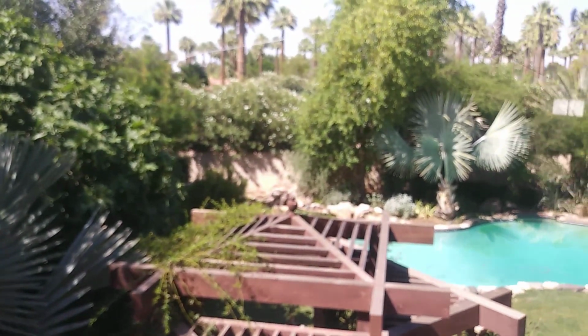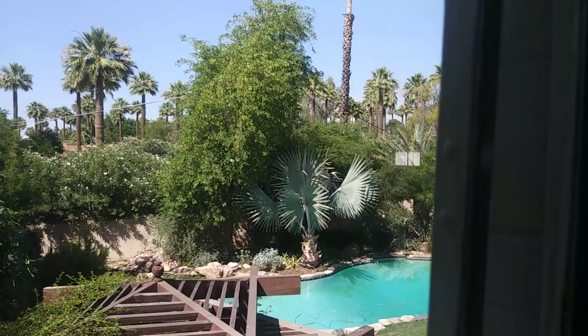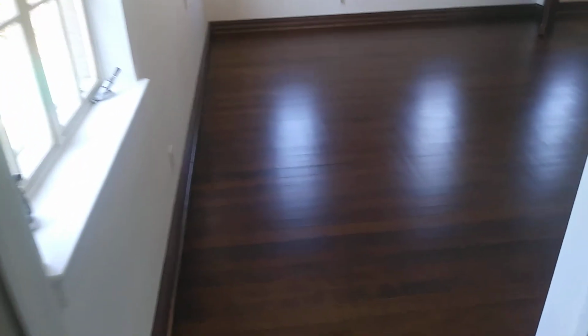There's the backyard. Yes, it is a beautiful backyard. Let's go ahead and see this pine floor. You can see, just awesome and amazing. That just adds character. That's where the tack strips were from the carpet.